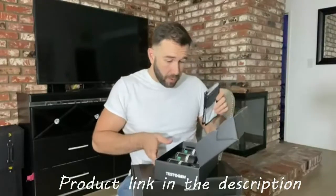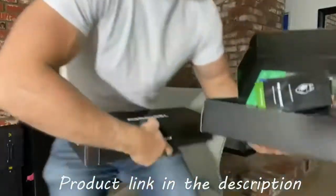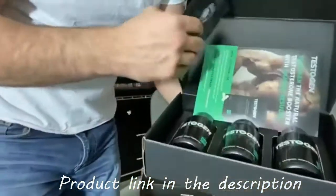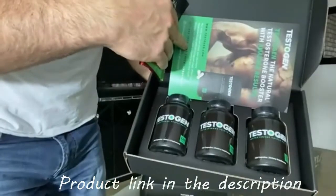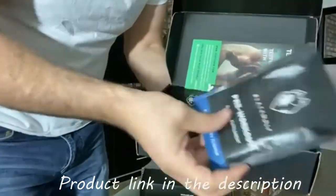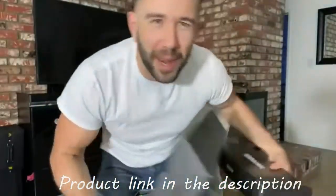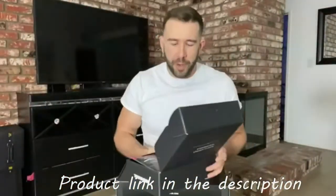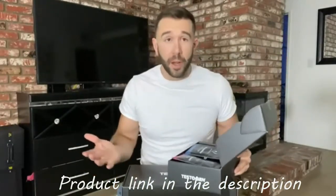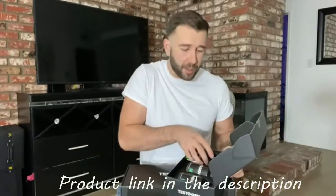This is really cool. All right, come here, we gotta see this. Look at this display. So it comes up. You've got your Testogen, your 3-month supply. It comes with some trial packages of these. And I really like that they give you the trial packages, because with the pre-workouts, some work for some people, some work for others. So just the fact that they're letting you try these out to see if it works for you is awesome.